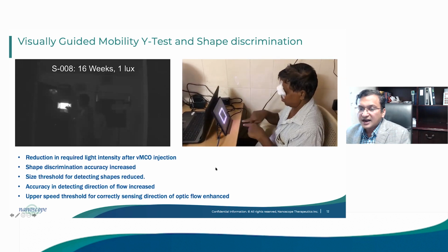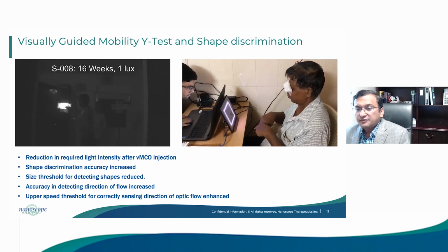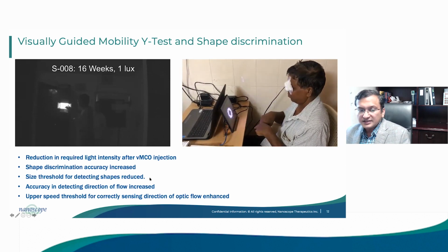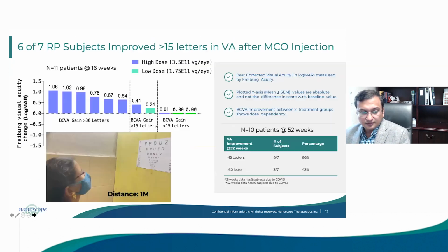So this is about the mobility, but there was also improvement in determining shape and flow. We have static patterns of rectangles, spheres, and triangles at different light intensities. We could measure the threshold light intensity to detect these shapes, also sizes and direction of flow, and all those parameters, and even the speed. We went up to 180 degrees per second, and patients were able to detect those. We are trying to publish all this data.